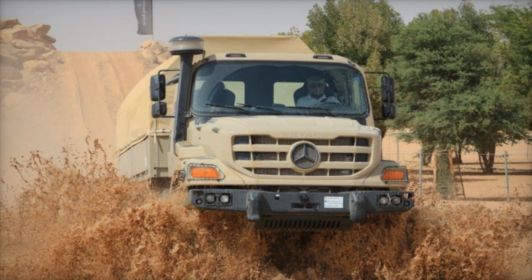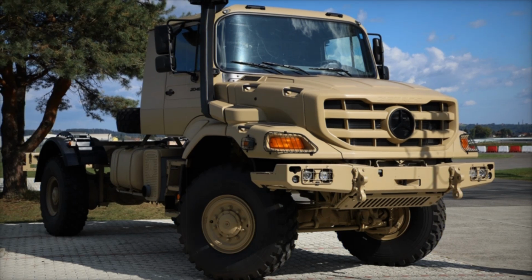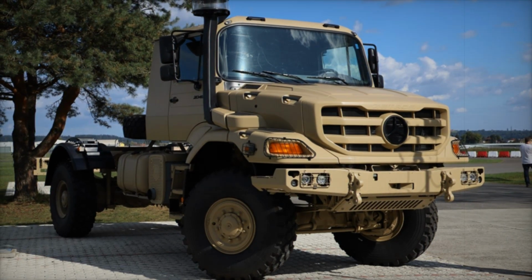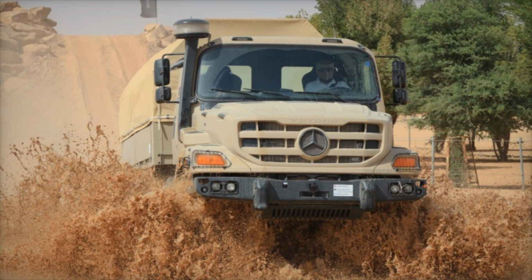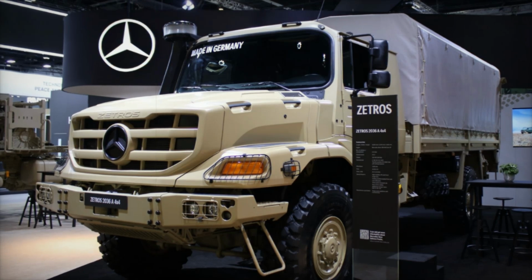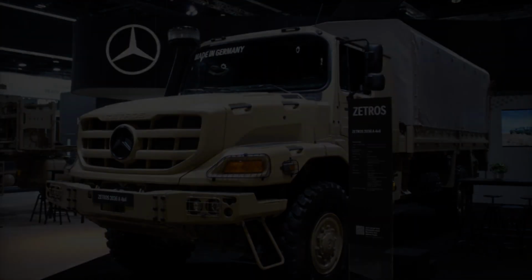One of the key distinguishing features of the Zetros is its unique bonnet design, which sets it apart from traditional vehicles with a forward control setup. This design significantly reduces vibrations experienced by both the crew and the cargo. In rugged terrain, where every bump can lead to additional wear and tear, this protection helps maintain the integrity of both personnel and equipment. But it's not just the design that makes this vehicle exceptional.